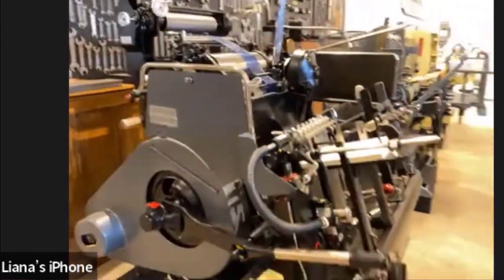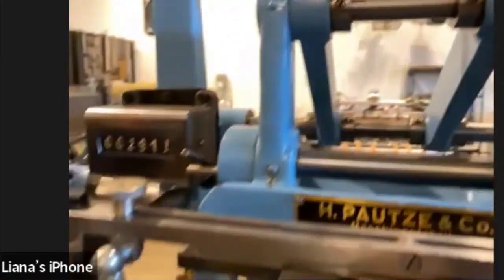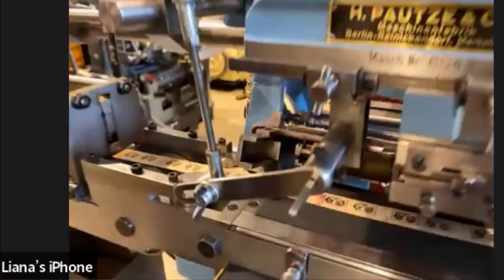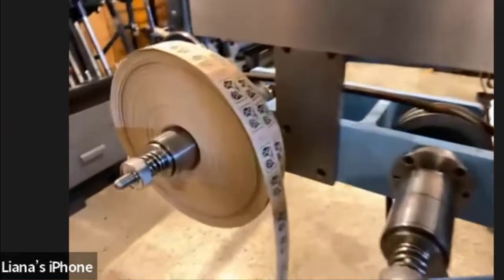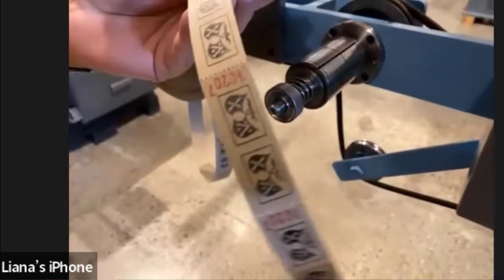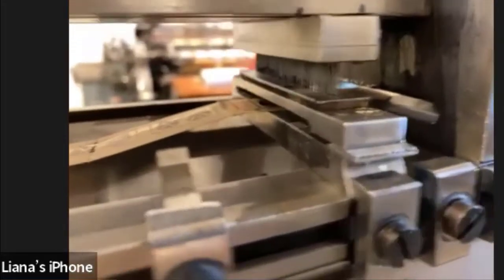This is a Pouch made in Germany. Ticket printing machine. We got this rebuilt. This will actually print the ticket and number the ticket and perforate the ticket. And you can see the perforations are in here. It'll actually even slit the ticket. If the ticket was wide enough, you could slit it and run it onto two rolls.